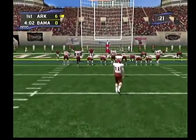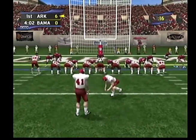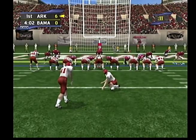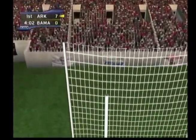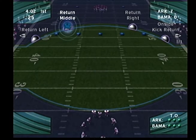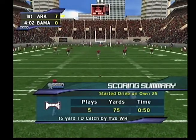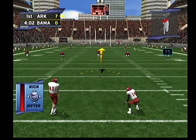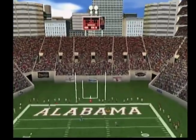Number 41 will line up for the point after. It's up. Number 41 tacks on the extra point. Arkansas strikes first in the game, 7-0. Number 41 sets up and will kick it away. Good kick here.